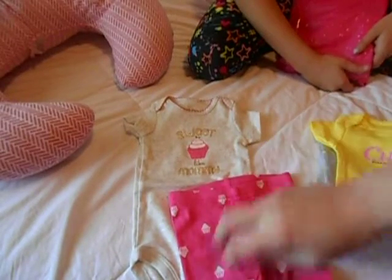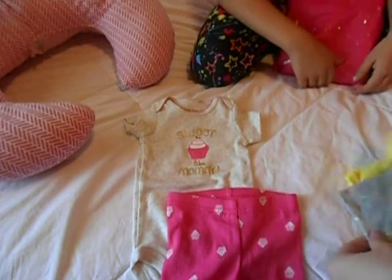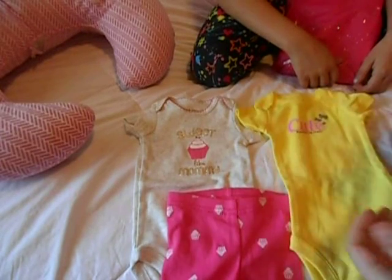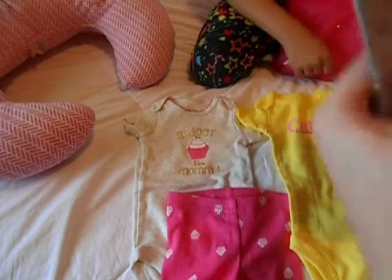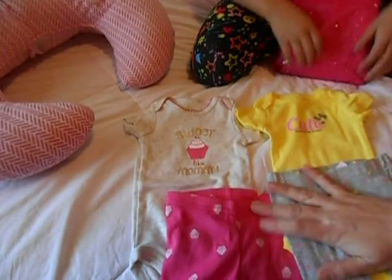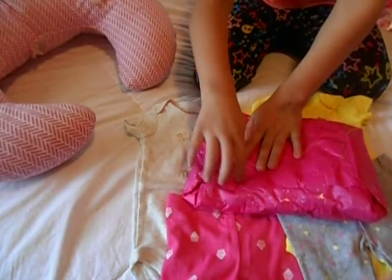Isabella, look at that. That's cute. That is adorable. I like this one more. Cute runs in the family. Oh my gosh, look at these. There's ruffles on the bottom. Oh my gosh, those are too cute. Thank you, thank you, thank you.